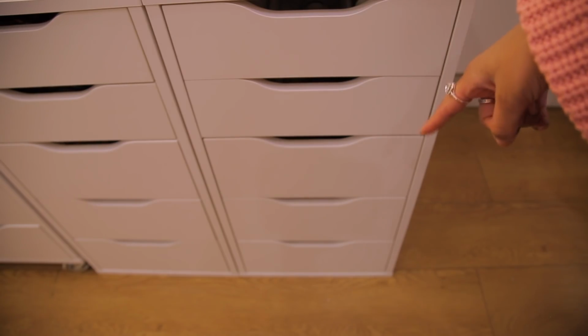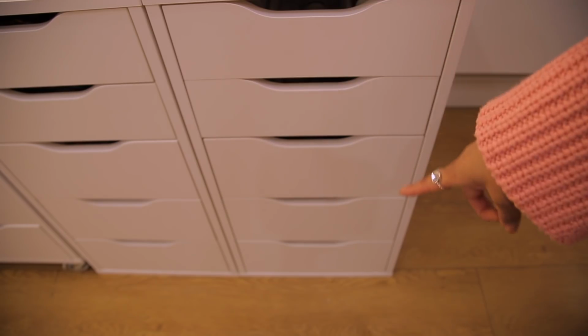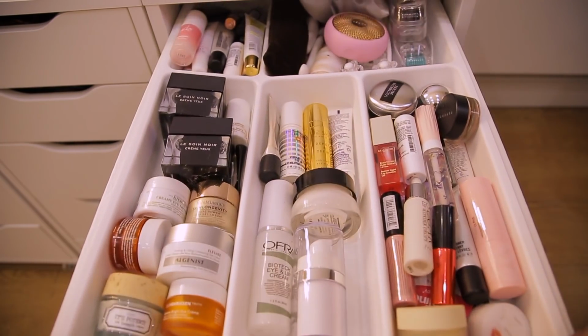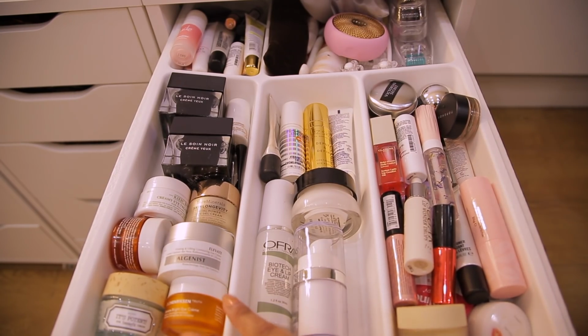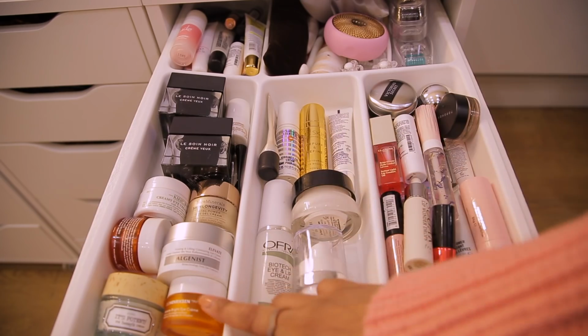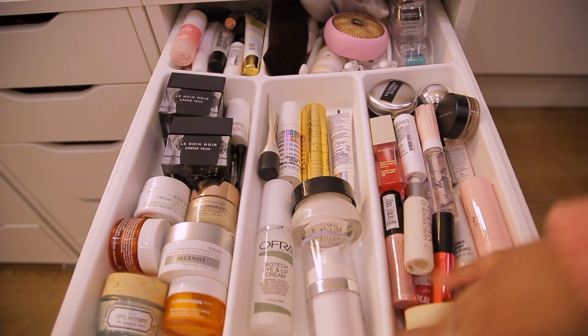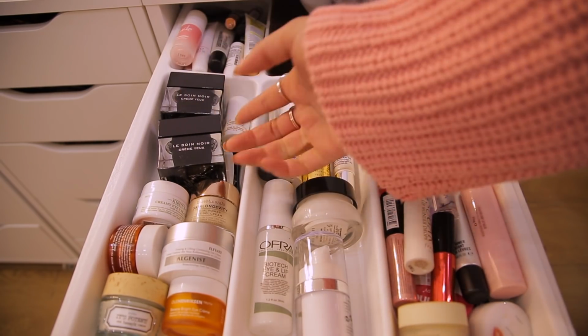Finally, we've got to the last set of Alex drawers. We got there, guys. The first drawer, so all of this is now skincare. The first drawer is all the little bits of skincare. So you've got a cutlery drawer in here. The first two sections I've got eye cream. I've got MZ Skin, Olay, Benefit. I've got Bobbi Brown, Ofra. I love the Givenchy, but it was sent to me in PR, and I know it's hella expensive, but I love that.